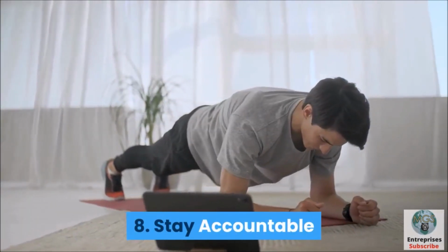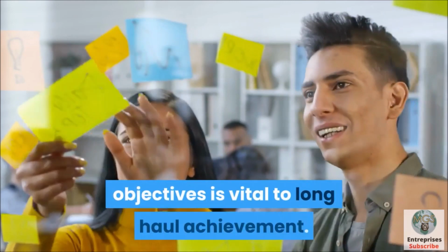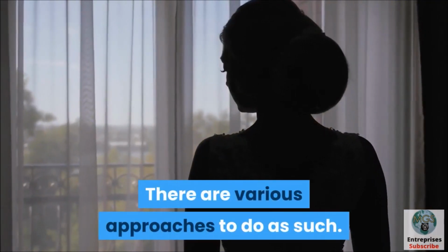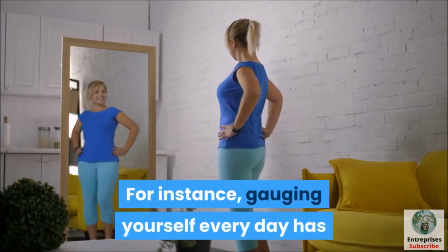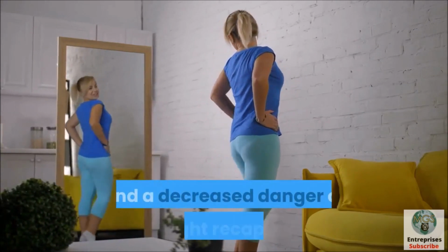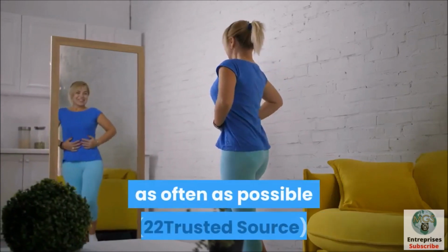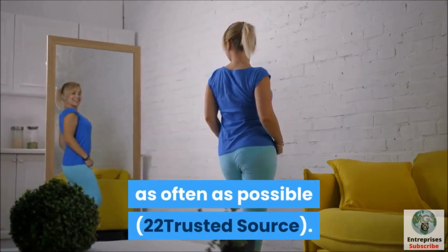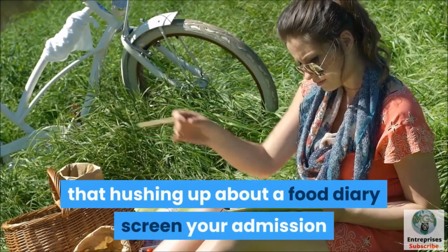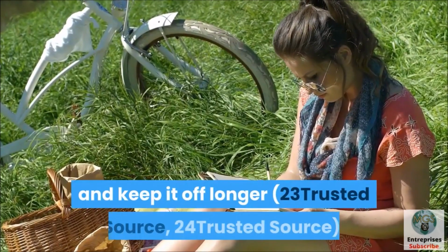8. Stay accountable. Remaining accountable to your weight loss goals is vital to long-term success. There are various ways to do so. For instance, weighing yourself every day has been associated with increased weight loss and a decreased risk of weight regain, compared to weighing yourself less frequently. 22 trusted source. Research also suggests that keeping a food diary to monitor your intake and progress can help you lose weight and keep it off longer.